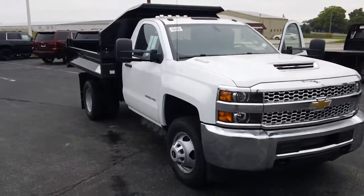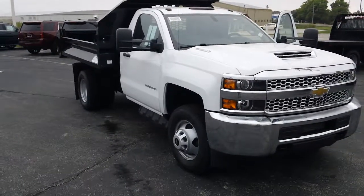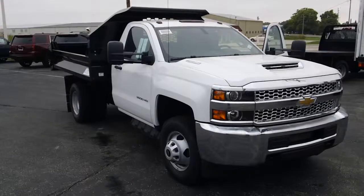This bad boy's not going to last long with it being diesel 4-wheel drive. Snow season's upon us. Let's get this thing moved.